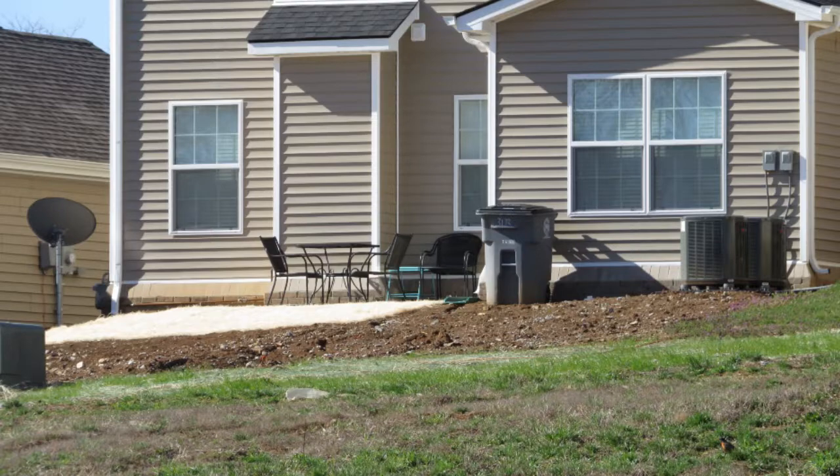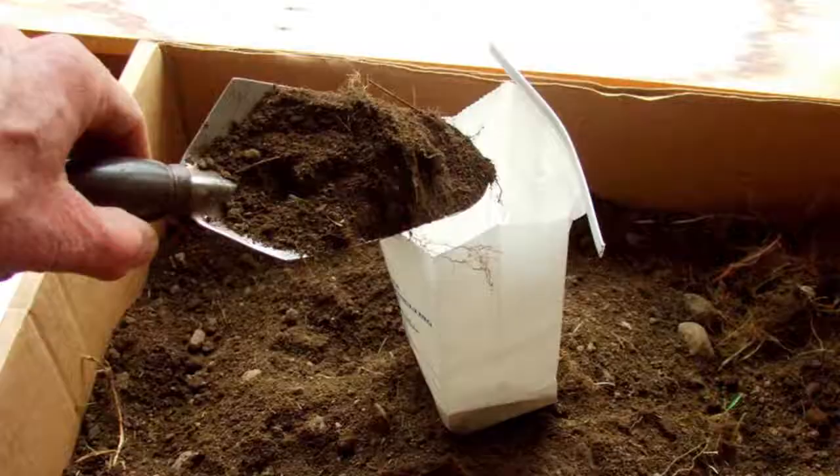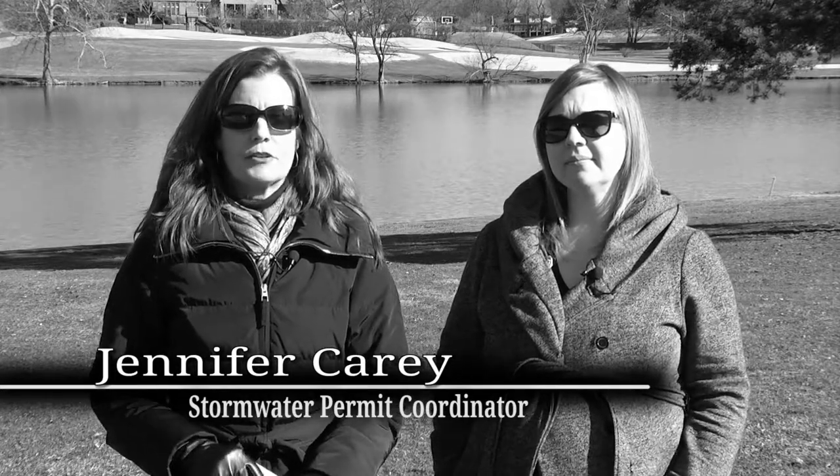If you have any bare areas on your lawn, make sure you get those seeded and mulched or sodded as soon as possible. Don't let that area become a source of erosion. And if you do plan to fertilize your lawn, do a soil test first to make sure that you're putting the correct amount of phosphorus. Anything higher than what's needed is going to end up being runoff or getting collected by the runoff and ending up in our streams and creeks.